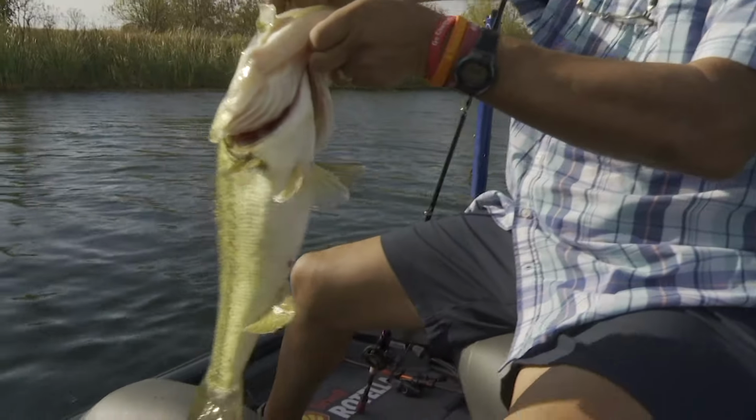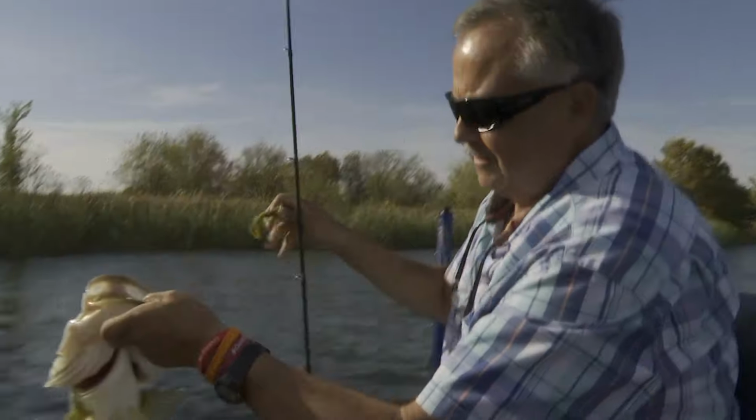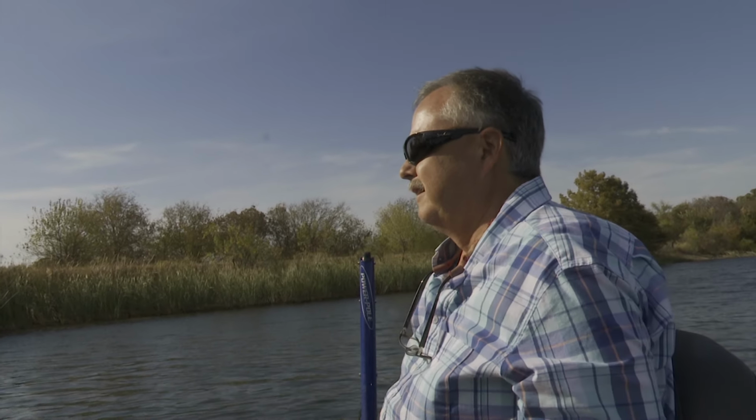That's better. We went through a big lull of 2 or 3 hours where we couldn't hardly get a bite. It's a 5-pounder, Jamie. Yeah, nice. And that shade you were talking about there. Yep, couldn't hardly get a bite. Now we've got here a little later toward the evening, the sun's getting a little bit lower, and they're starting to pick up a little bit more.